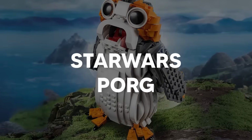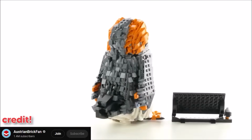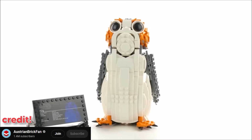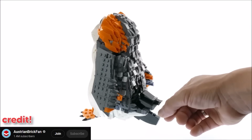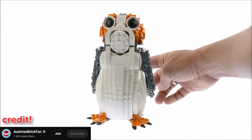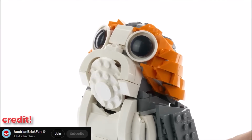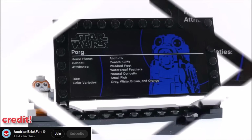Once again, Star Wars with LEGO Star Wars Porg. Star Wars has a knack for cute characters like Jar Jar Binks and Ewoks. Well, not everyone likes Jar Jar Binks, so we won't get into that. But then came along the Porgs in The Last Jedi. Yeah, these little puffin-like penguin things. But when it does come to the LEGO structures, these puffins prove a challenge. Well, cue the LEGO Star Wars Porg set, a whopping 811 pieces.